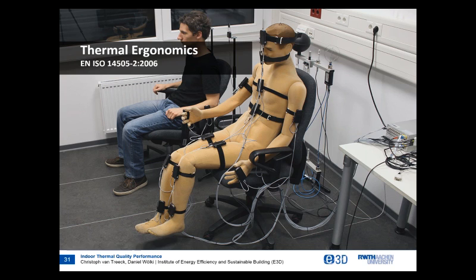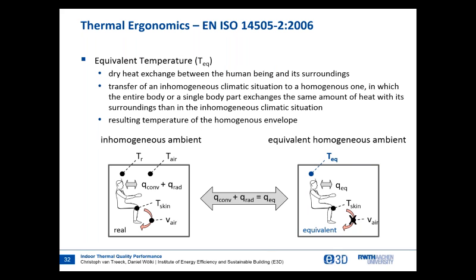The system itself is based on the measurement of body part-specific equivalent temperatures that represent the temperature of a homogeneous room in which the corresponding body part would experience the same dry heat exchange as in the actual non-uniform environment. In other words, it represents the transfer of an inhomogeneous climatic situation to a homogeneous one in which the airspeed is assumed to be close to zero.